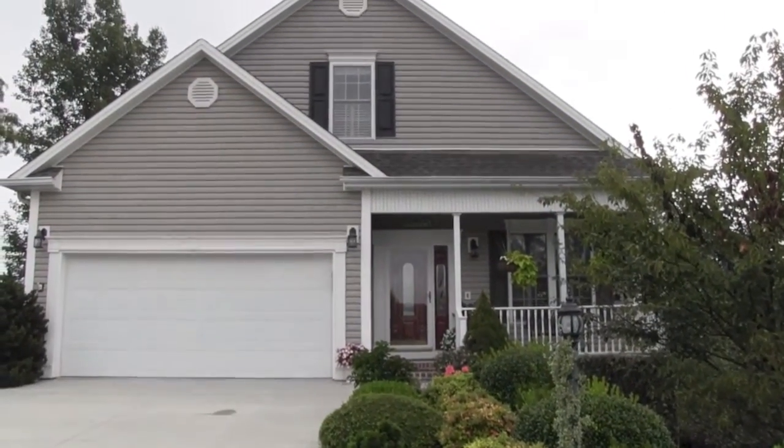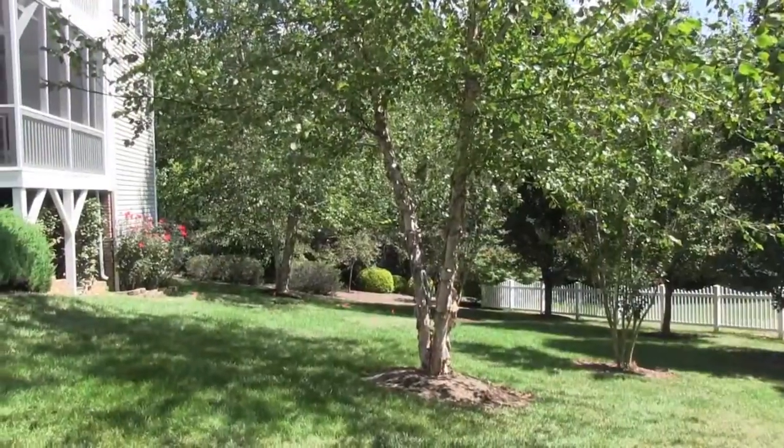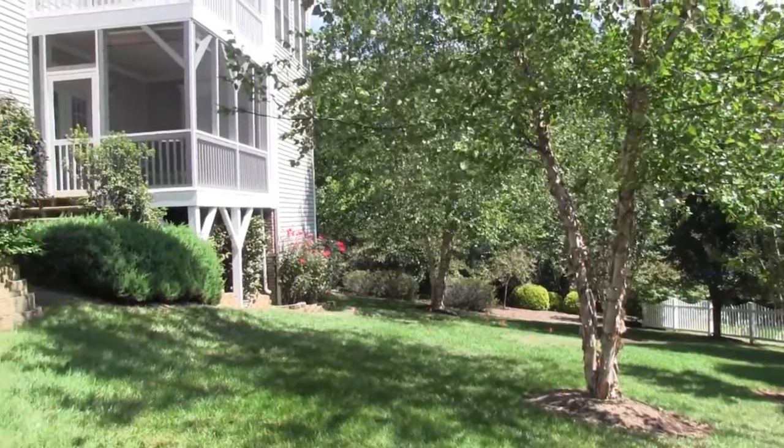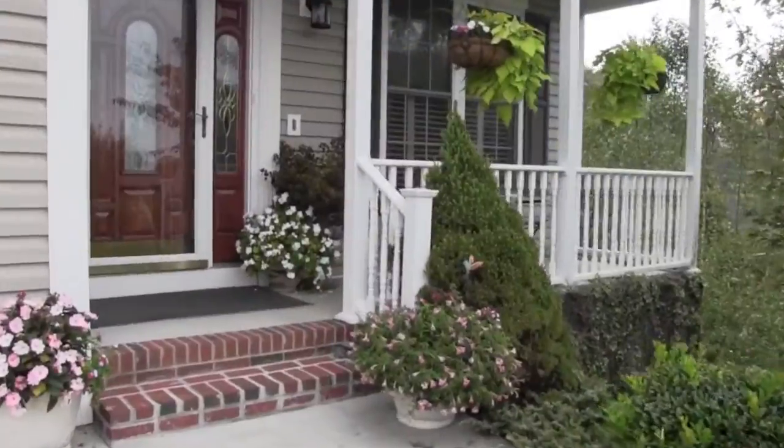Welcome to 23 Flowering Cherry Drive, Asheville, North Carolina, only minutes from downtown Asheville. Surrounding the home, you will find a level, beautifully landscaped yard.